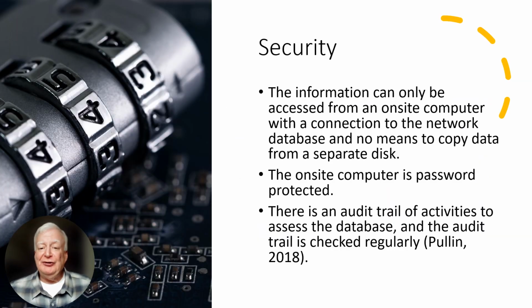As I mentioned earlier, the database includes protected patient information, so we would want to include security for this. I would propose that the work be done at the same location, the corporate headquarters, where the submissions to the NEMSIS database are done. The two computers would have a network connection only, and the new computer where this work is being done would have no means to copy data onto a separate disk. The on-site computer would have to be password protected, and for all of this work, there should be an audit trail for the activities, and that audit trail is checked regularly to make sure no one is misusing the information.